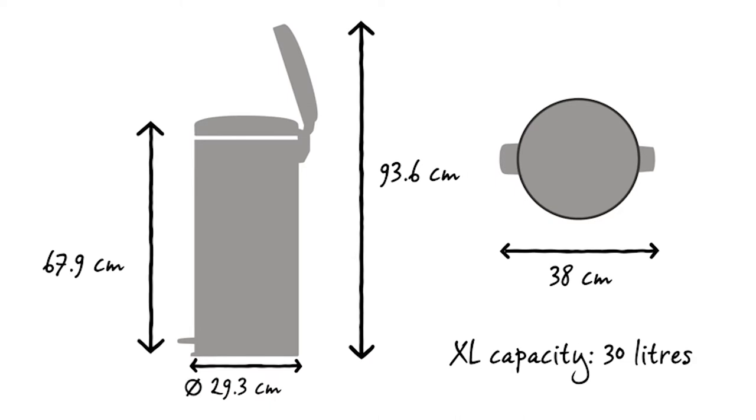This new Icon pedal bin has an extra large capacity of 30 litres. It has a diameter of 29.3 centimetres and a depth of 38 centimetres. With the lid closed, it is 67.9 centimetres high, and when opened, it is 93.6 centimetres high.